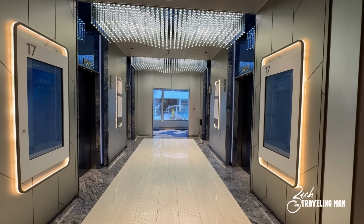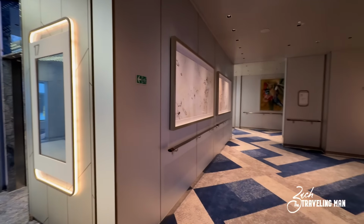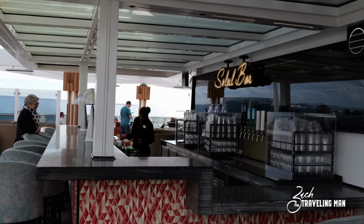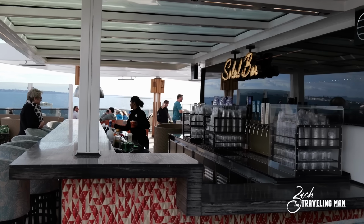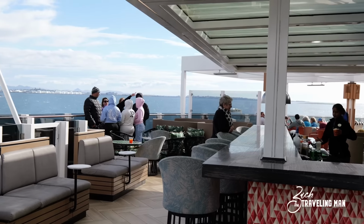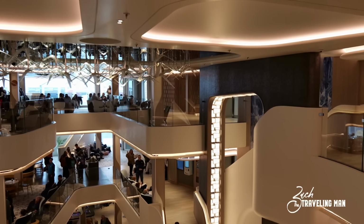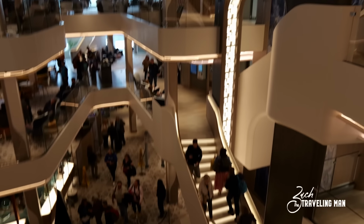Now, I think this is where a lot of folks complained about the ship, because a lot of folks felt like the venues were crowded, because the venues are smaller because they tried to fit more venues on board the ship. So every venue is a little bit smaller probably than what you would experience on other ships. That led to a lot of crowding, I think, and a lot of people didn't like that. But I never really experienced that.